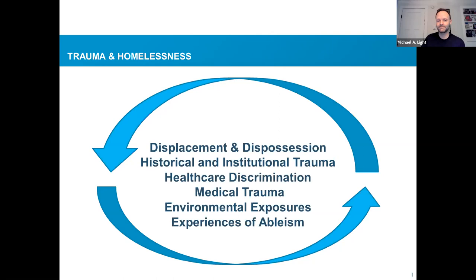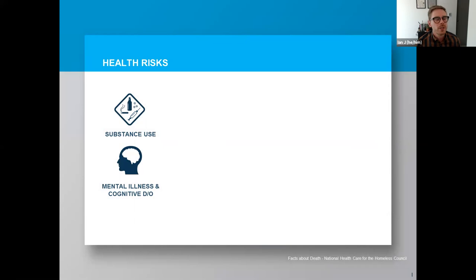Yeah. So to Michael's point about the complexities or intersections of trauma and health, we know that both the experience of becoming homeless and the prolonged experience of homelessness, and this relationship with institutional healthcare forces in that context, can create health risks in themselves, right? And they can be cumulative and sometimes fatal.